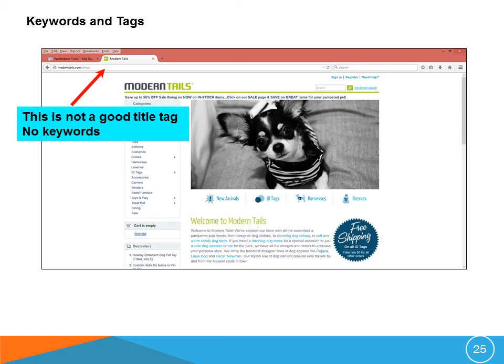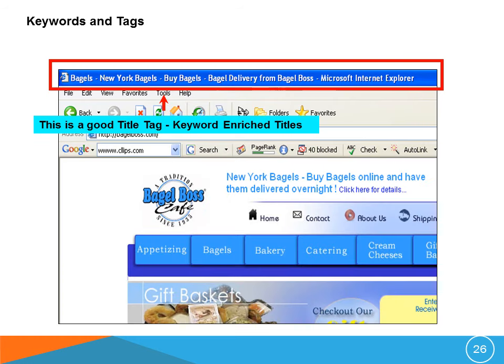Here is a really poor title tag. This is a website for doggy clothes called Modern Tales, and you will see their title tag is just Modern Tales. That doesn't really help them at all. It should be doggy designer clothes, dog beds, dog accessories. Just really, really poor. This is an example of a great title tag, Bagel Boss: Bagels, New York Bagels, buy bagels, bagel delivery from Bagel Boss. Again, can't get much better than that.